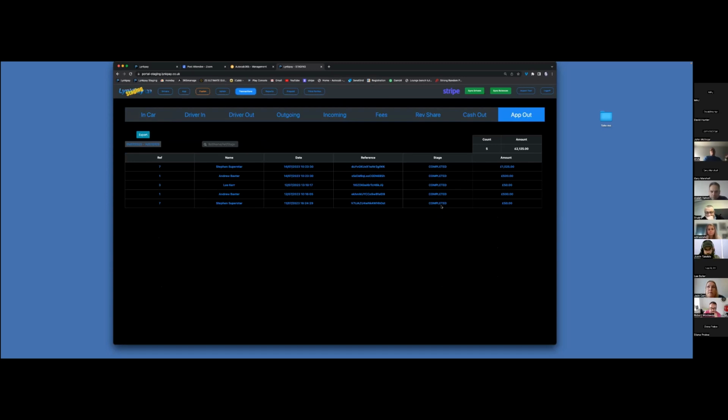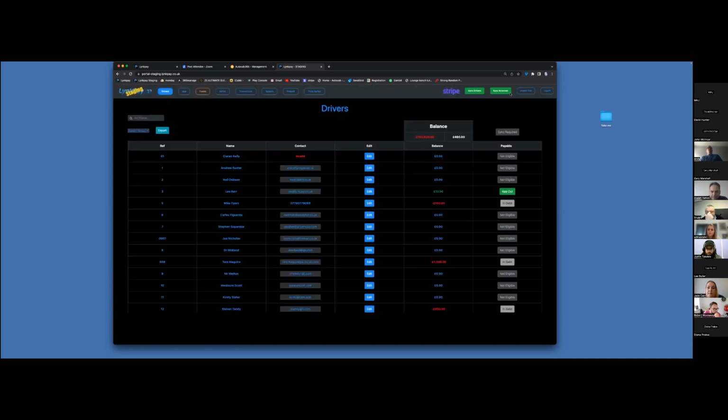You literally, if you've got 300 drivers on your system and 170 need paying, you put the money in here, press pay and just leave it. It's just done. It just does it for you. You don't have to do anything. That's that side of it. The other side of it, when you do drivers, you can also request from the drivers as well. So you do another sync and then request all the money in. That sends SMS or email. But there's also the option in the left-hand menu for drivers to go in and just select to pay their rent as well. So there's three different ways for drivers to pay you.